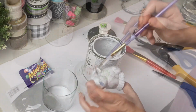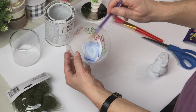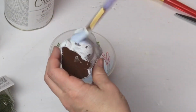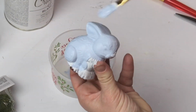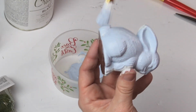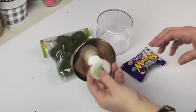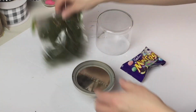Now, I wasn't crazy about the white. It wasn't exactly what I was going for. So I decided to mix up an extremely pale Easter spring blue, and I gave my bunny a second coat of paint with that blue. I love it. To me, that screams Easter, and it was pretty much exactly what I was looking for. Now, what I didn't get on film and I ended up deciding to do was I had a little bit of paint left on my brush and I speckled him too.